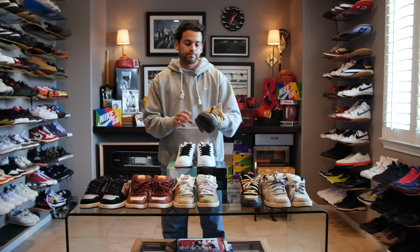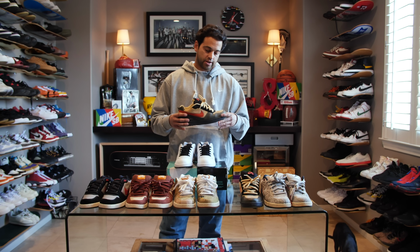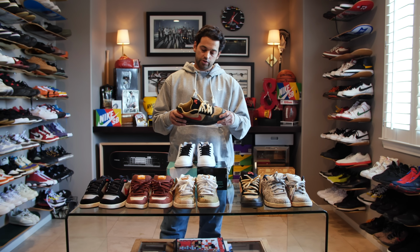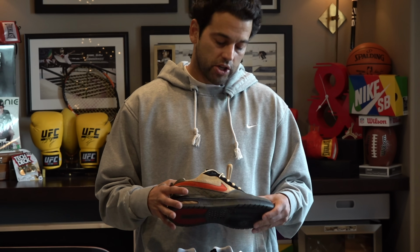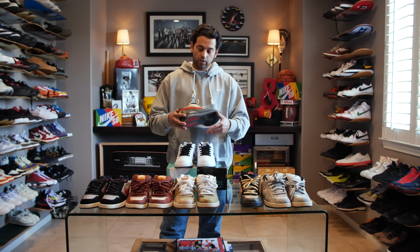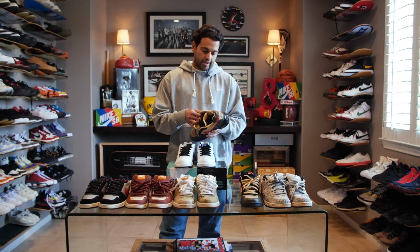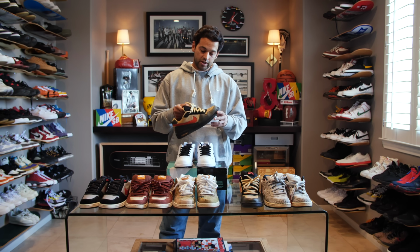This one right here was done by an artist by the name of Stash, a really well-known New York street artist. At the time, I didn't really know much about him, and I got to meet him back then. I went to New York, hung out with him, went to his studio. Super cool guy, really took me in, and I was really happy that he ended up doing this shoe.